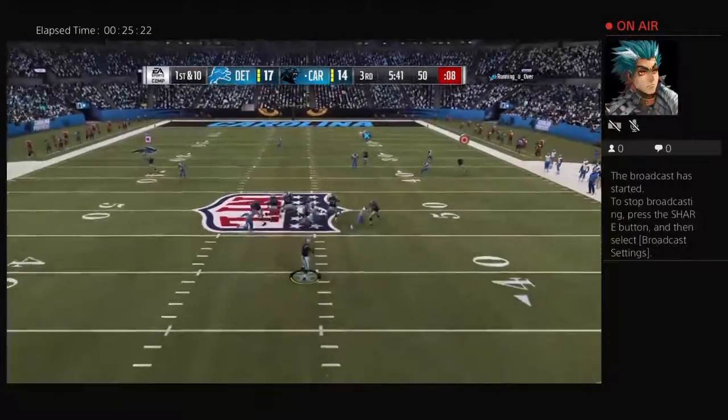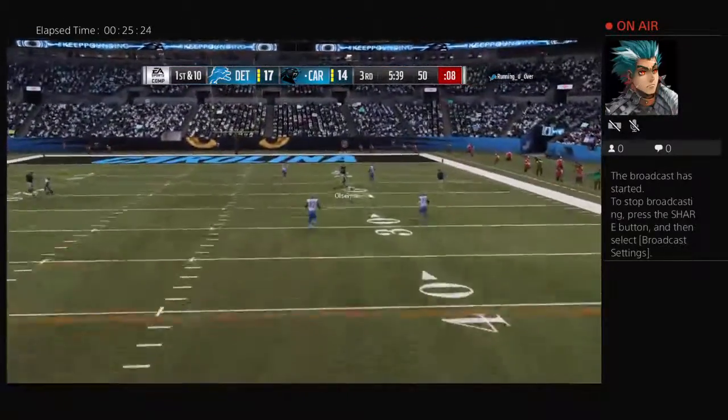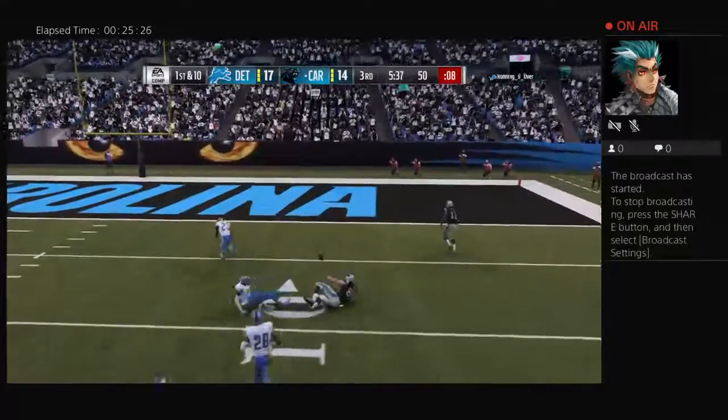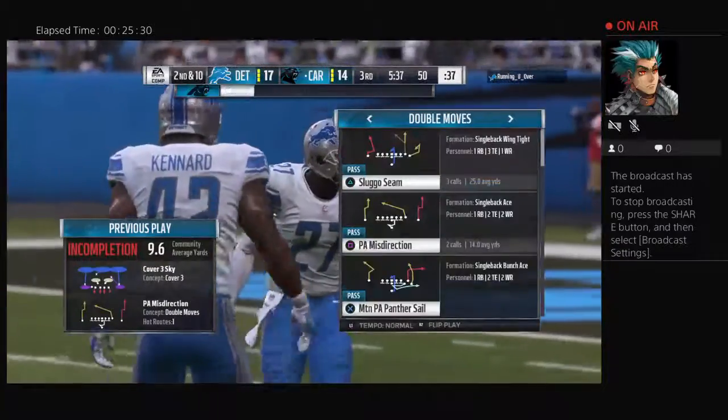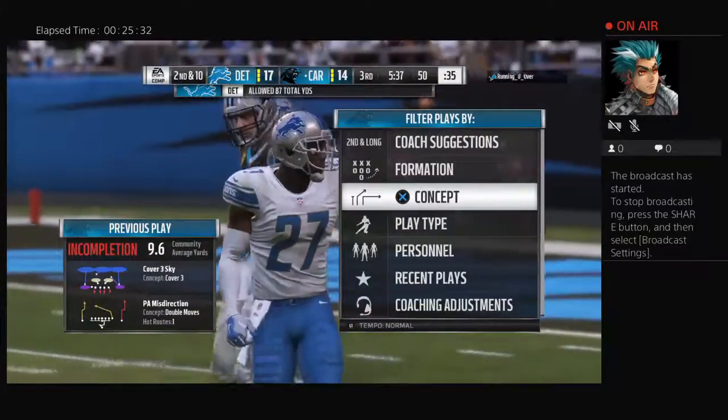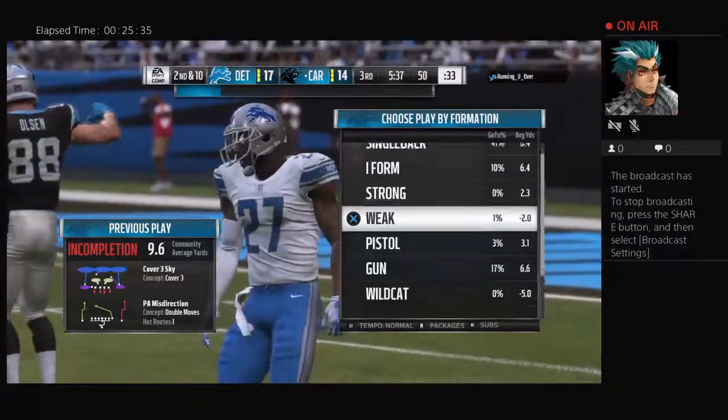Now following the interception, here's Newton, airing it out for Olsen. He couldn't quite hold it. Got hit, ball pops out. Incomplete. Well, they haven't had a whole lot of success in the passing game here.